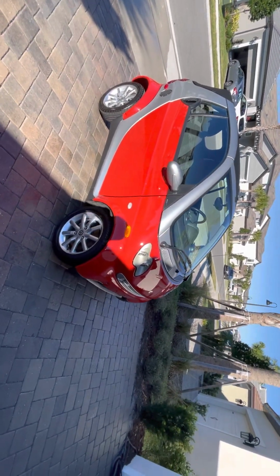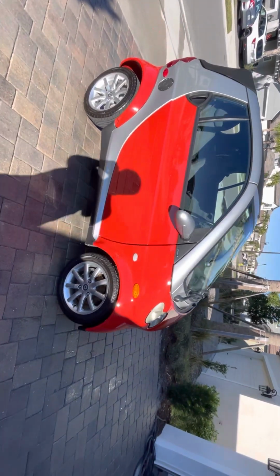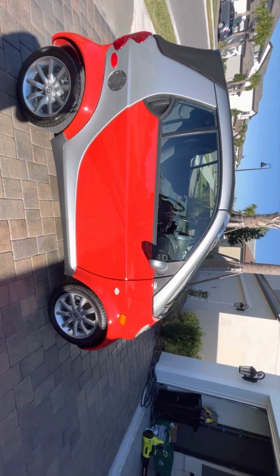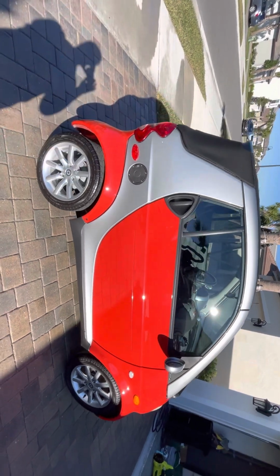There's very few Smart 450s around, and there certainly aren't any that are in this condition with these miles other than my other Smart 450. So let me give you a quick walk around and then I'll go in close.